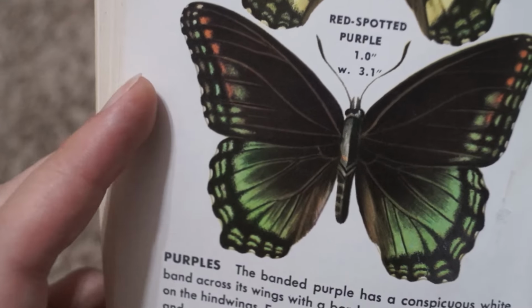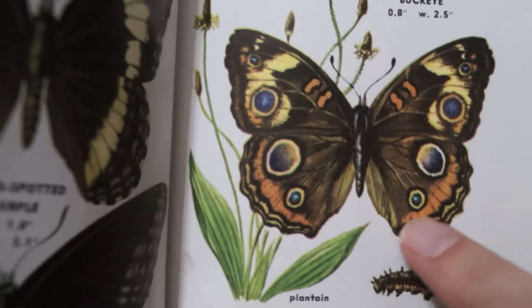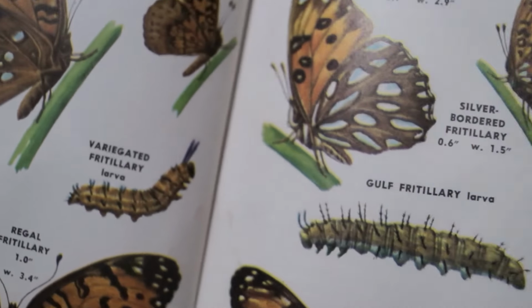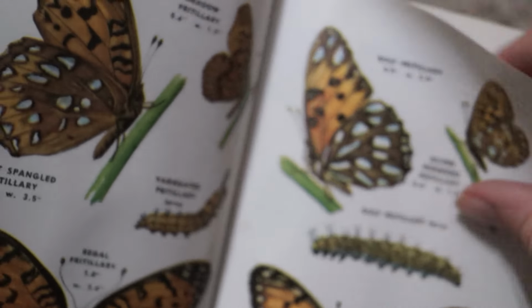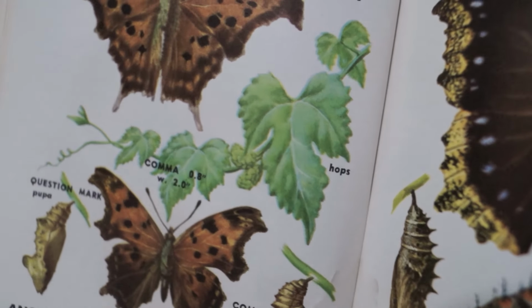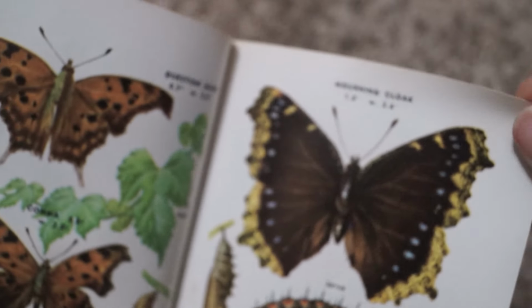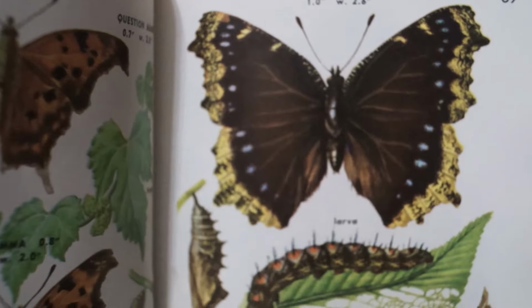Purple, red spotted purple, the buckeye, look at the spots and wings, it's a bunch of them. Angle wings. Look at this one. The things along the sides. It's pretty cool. There are a lot of them.